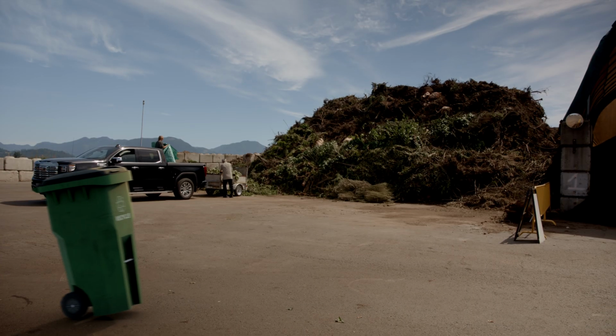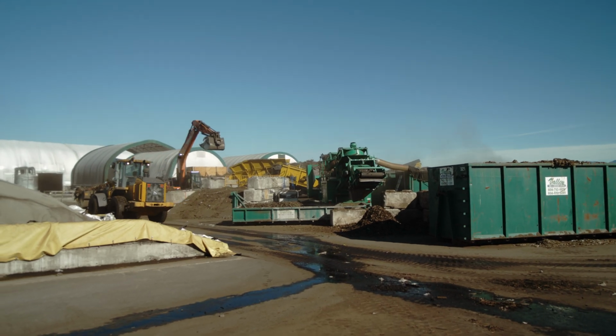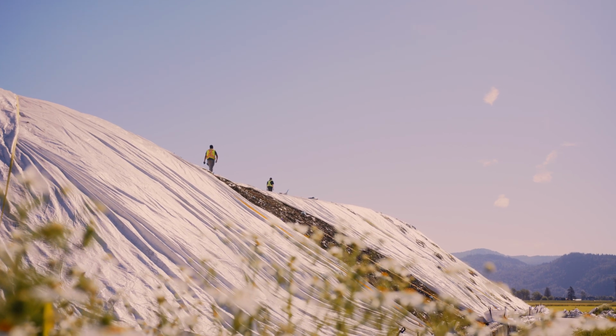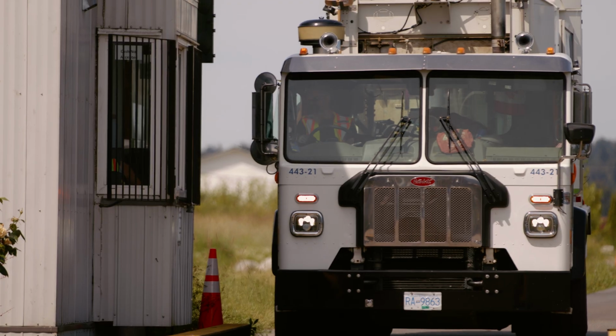Let's visit Pacific Coast Renewables, a composting facility in Abbotsford, to see how your food and yard waste is turned into compost. Here, organic waste goes through a meticulous process to become nutrient-rich compost. How long does it take? What's the end product used for? And where does all this compost come from?